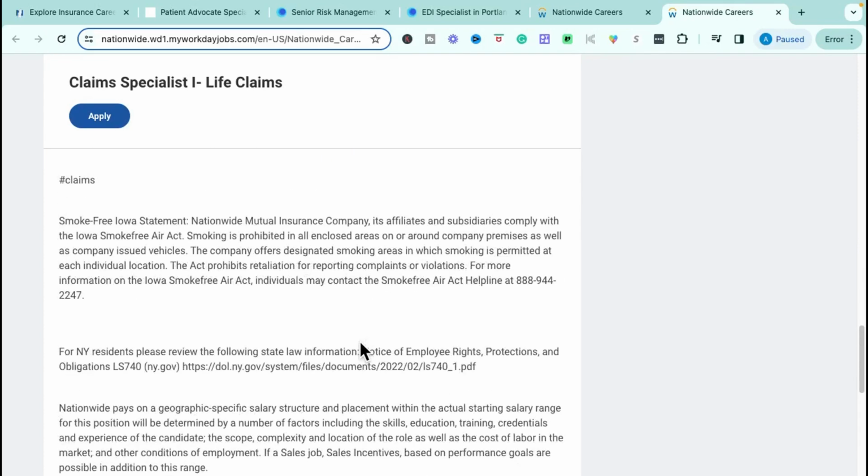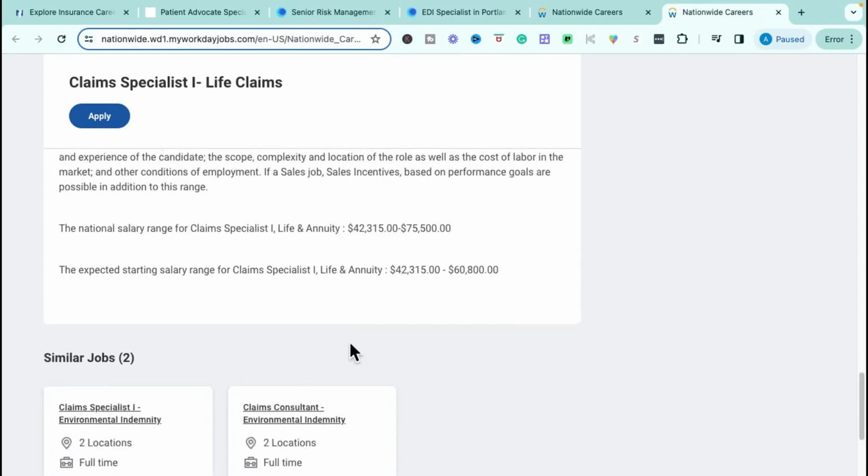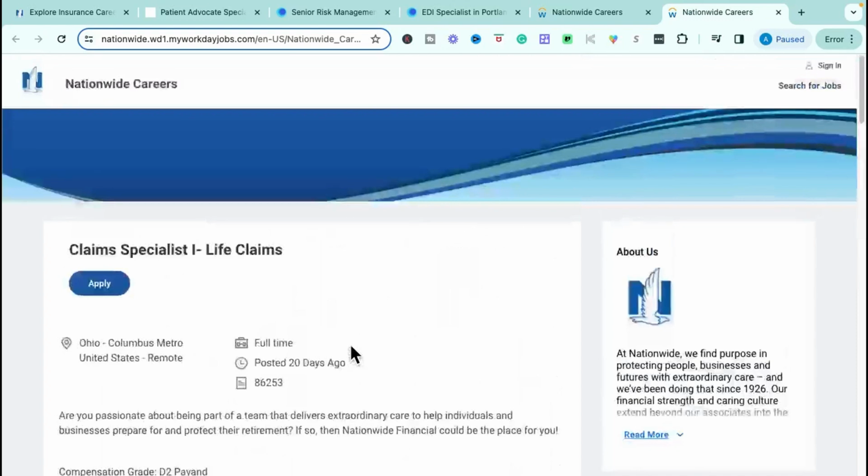In addition to that, the actual salary for this role is paying nationally $42,000 annually to $75,000 annually. And then the expected starting salary range is about $42,000 up to about $60,000 starting off. So if you are interested in this role, definitely make sure you get on it very quickly. And once again, this is the Claims Specialist #1 life claims role with Nationwide.